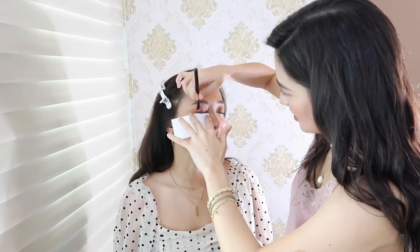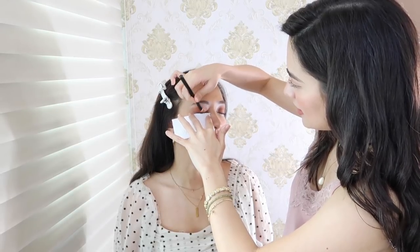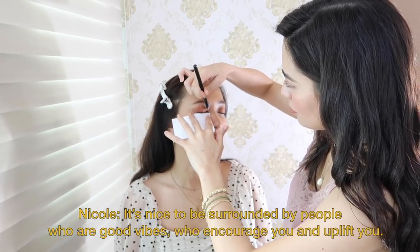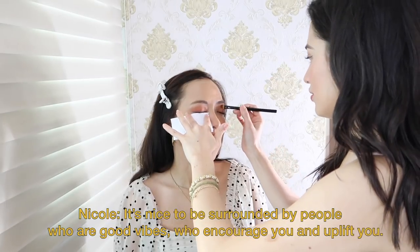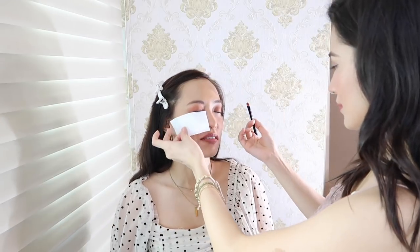It's nice. It's nice. I think in general, like not necessarily just a jowa, but it's nice when you surround yourself with people who are good vibes, uplift you, encourage you, diba? Like, kaya halos every day kita kasama.